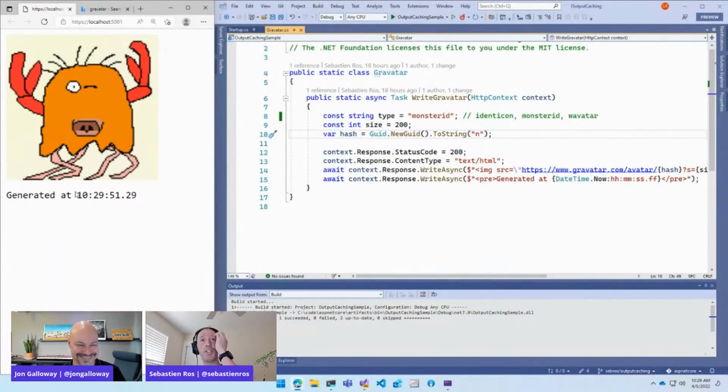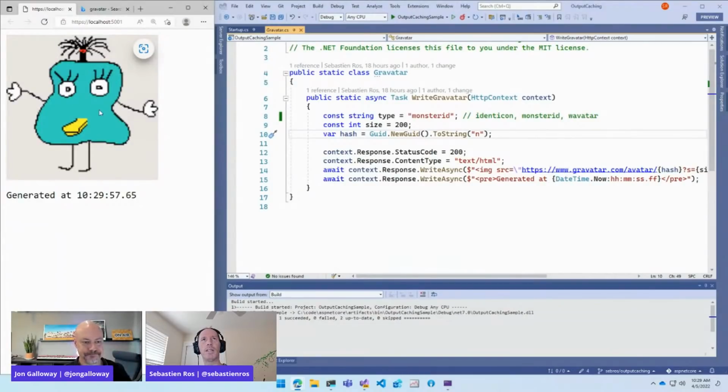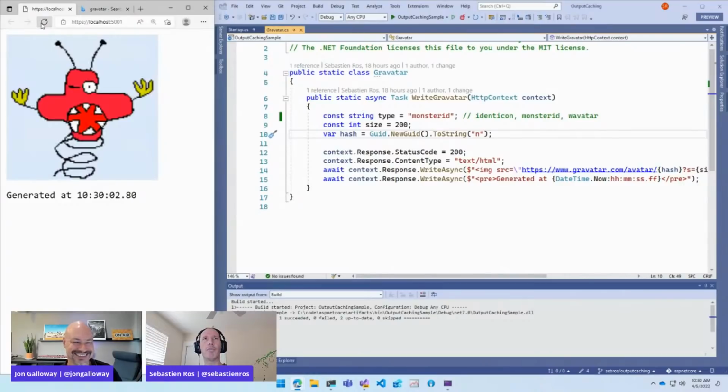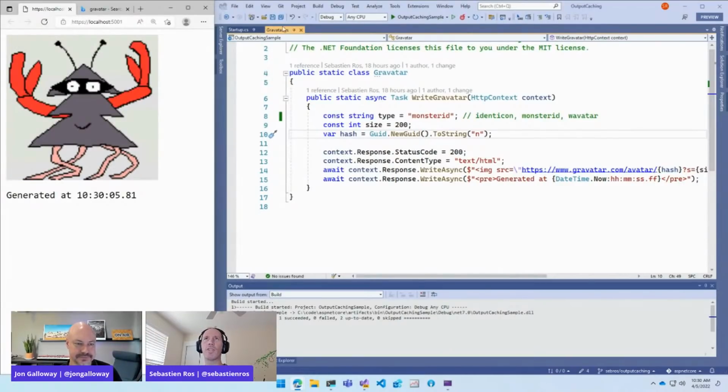So I use Monster. This way we see when it changes instead of just the time when it was generated. Yeah, the time is just optional for later, we'll see. But yeah, that is fun. We generate a random monster, and we can see that every time I hit refresh, I get a new one. Okay, so it reprocesses on the server side and so on.